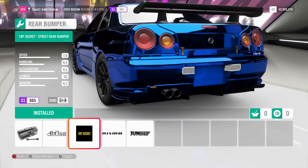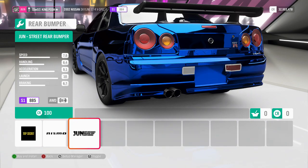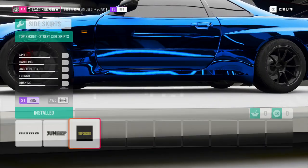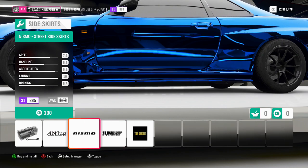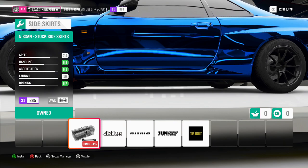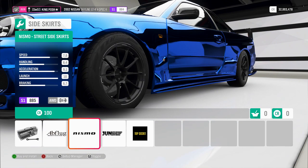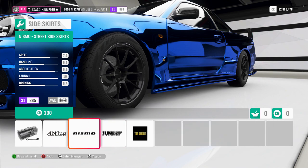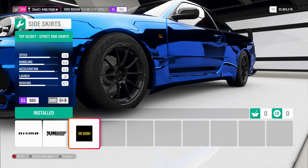Here we got the top secret. See a trend? We're going for top secret here. Right, here's Nismo, and here's June. And then there's that. Top secret again. There's this one. That one's not too bad either. And that one, and that one. That one, it's just weird looking. Like, I guess you could stick things in there that probably wouldn't move. It might be big enough to put a phone in there and just shove it in there and it won't go anywhere. I don't know. Either way, I went with the top secret.